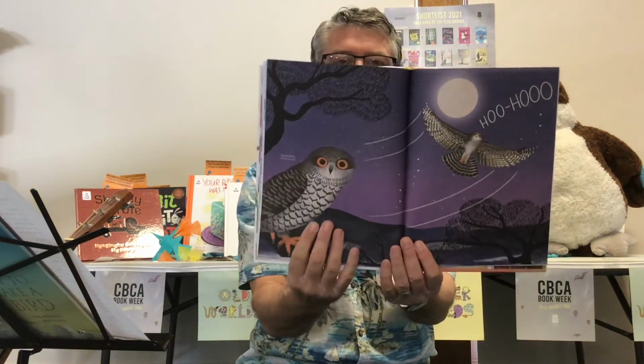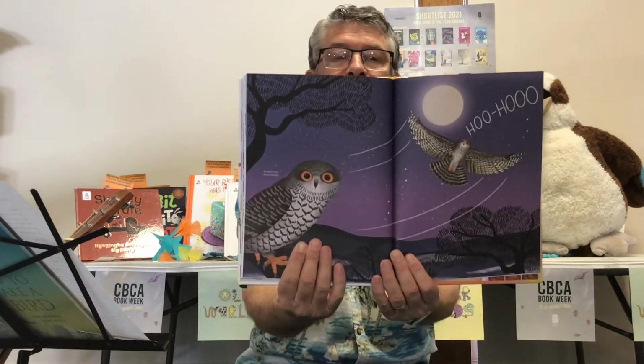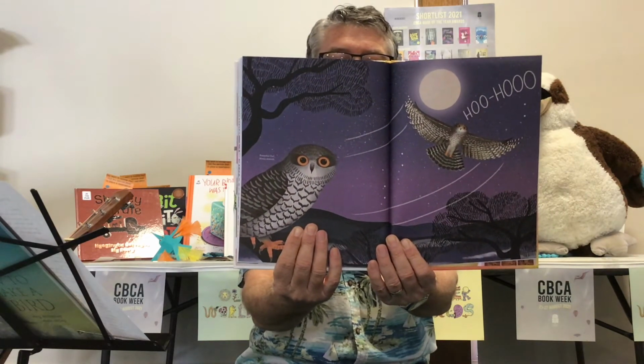How cool is that? Not all birds go to sleep at night. This one doesn't. Look at the big eyes. What bird is this one? It's an owl. And it looks for its food at night.